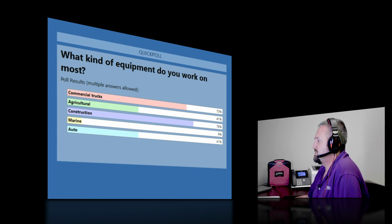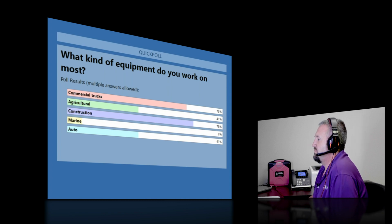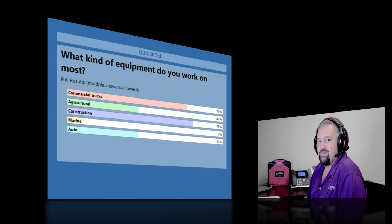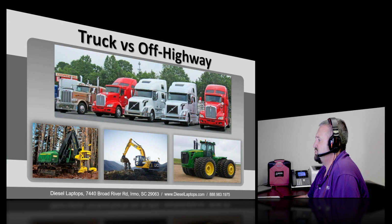So the results are populated on your screen. You can see what everyone works on. Obviously, a lot of people working on commercial trucks and construction. We've got some ag people in here, a little bit of marine as well, and of course we have some in the auto industry. So let's go ahead and hide that and get back to what we were talking about.